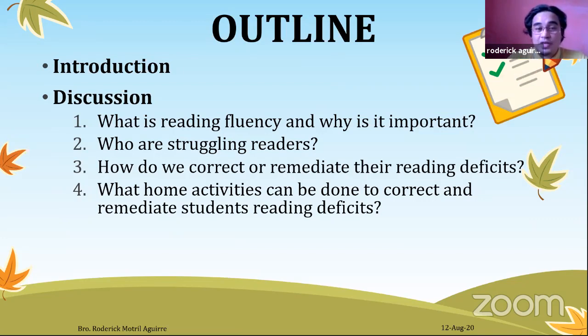The first question would be, what is reading fluency and why is it important? I know that there are a lot of designs out there, but this one I'm going to focus more on reading fluency and its importance to helping our students develop their reading comprehension. If their reading fluency lags or is not well developed, it would compromise their comprehension of any selection that they are required to read.